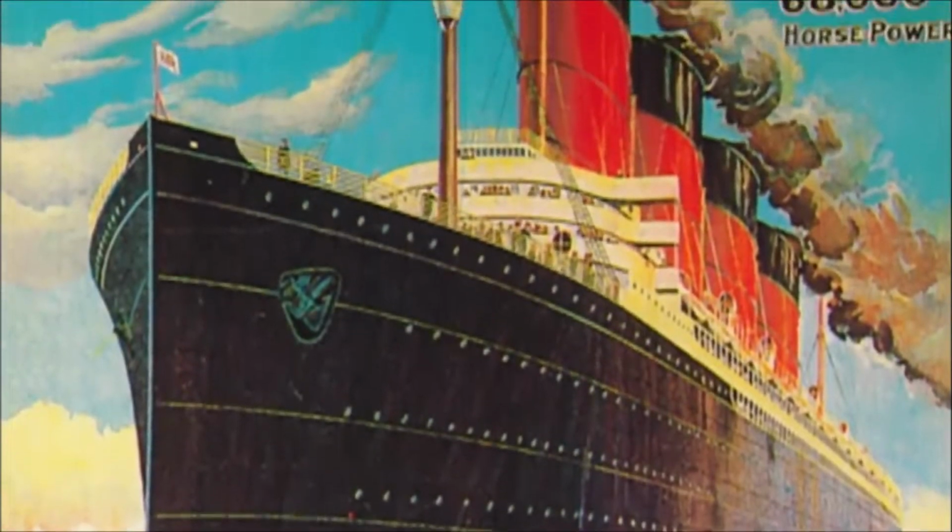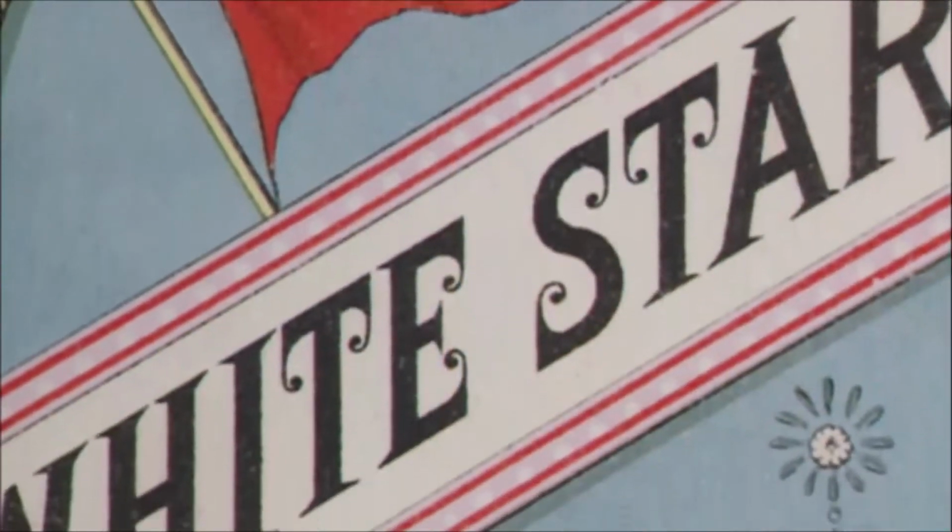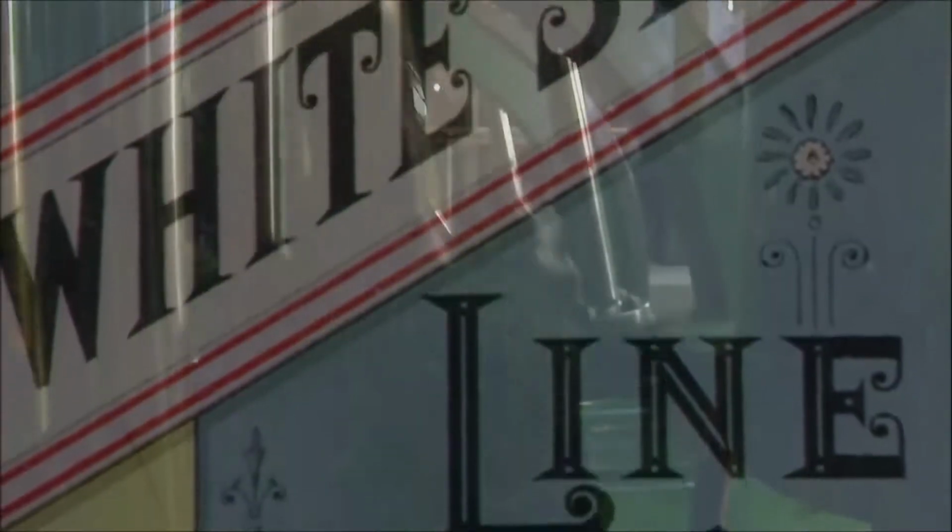The design of the Titanic's engines was comparatively old-fashioned. While the rival Cunard line had fitted their ships with turbines, the Titanic's builders put their faith in a traditional reciprocating design.